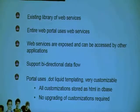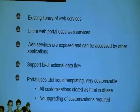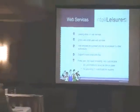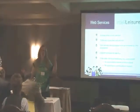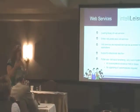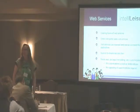Our entire web portal is built using web services. All of these web services are exposed and can be used to tie in and talk to any other application. We support bi-directional flow of information. In other words, you can take something like a 311 system, any other system that you want, and we will accept input from those systems. We are not restricted or closed. We're very open. If the web service that you need isn't there, we'll create it for you.